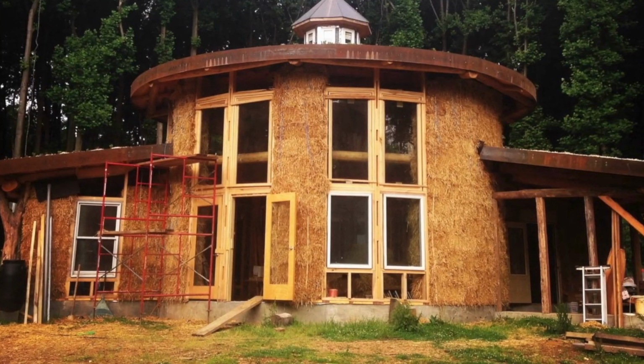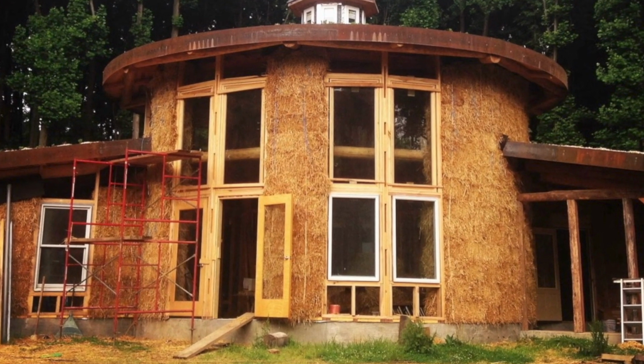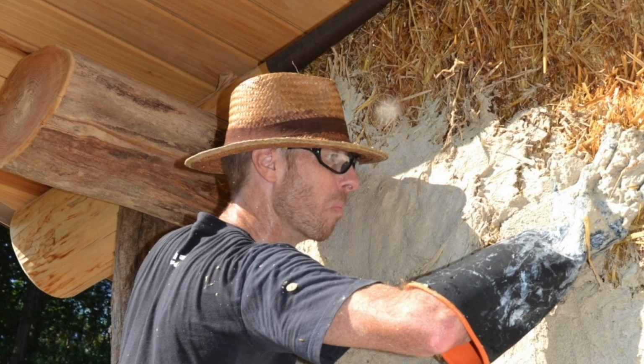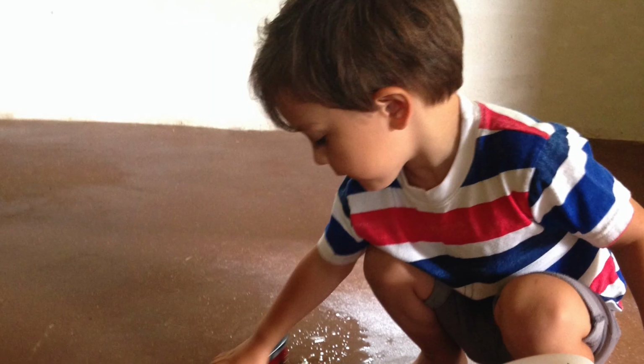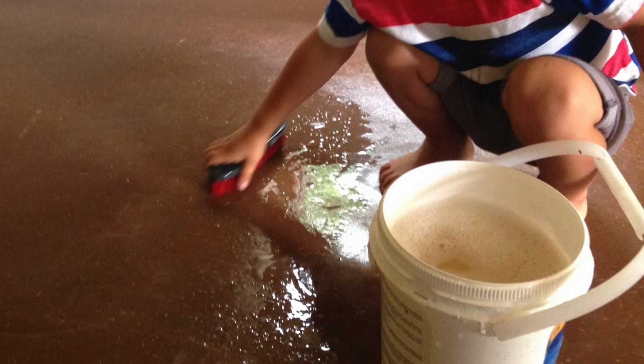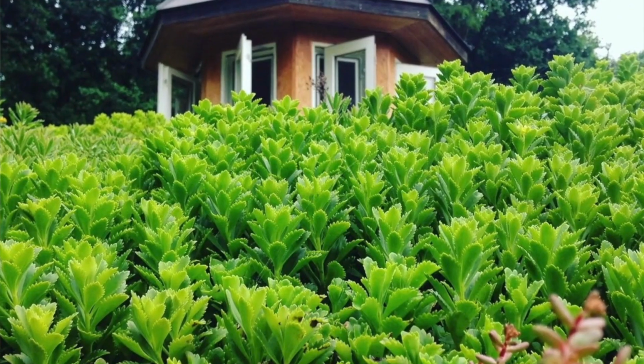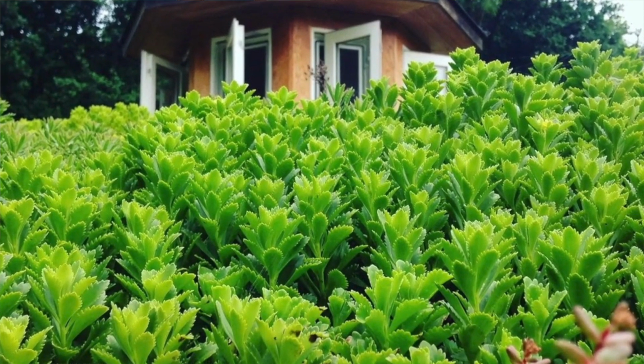We have over 550 straw bales. Yes, actual straw bales in the house. We have a traditional lime plaster on the outside. On the inside, we have earthen plasters, earthen floors. We have a beautiful, vibrant living roof. Full of different types of sedums. Because when it comes to your living roof, it's a place where you want drought-tolerant plants. So succulents are really good.